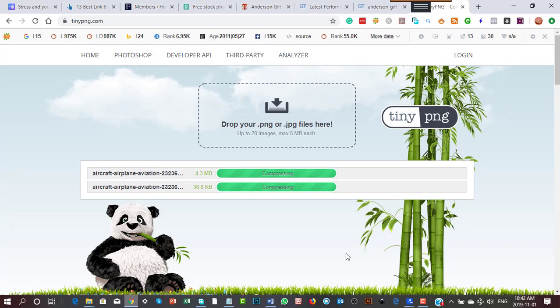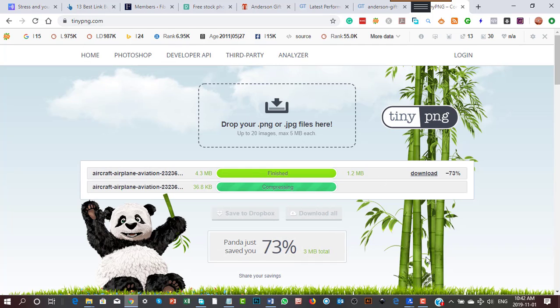So you can reduce the pixel data size of your images through that Microsoft 2010 one I've just shown you, through Tiny PNG works too, and you can also put a plugin in your website that does it for you.